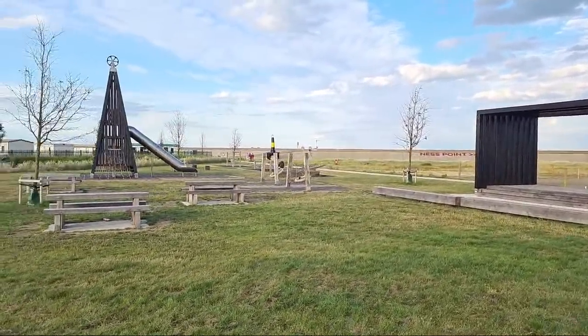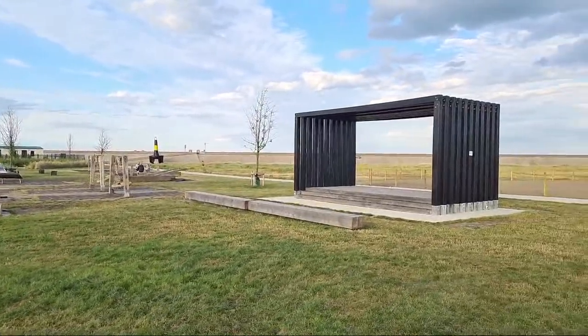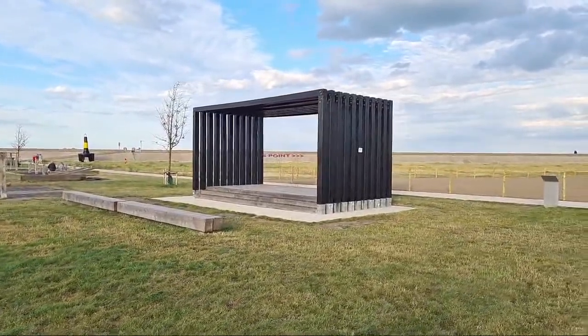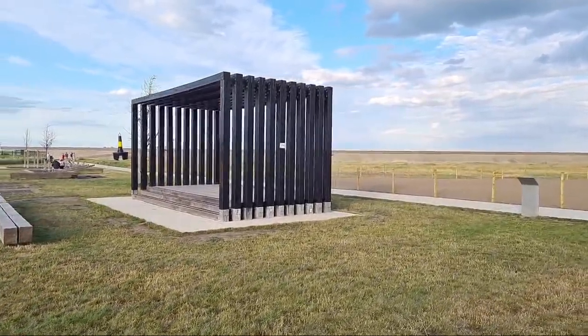There's a little play park here for the kids. And obviously, if you want to know where Ness Point is, you cannot go wrong because there is a massive sign just on the sea wall here.